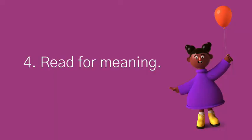Number four, read for meaning. Yes, these are all a whole bunch of words mixed together or shoved together, but what are they saying? What does it mean? What does the text mean in light of life as you know it? Why does it matter? Because it does.